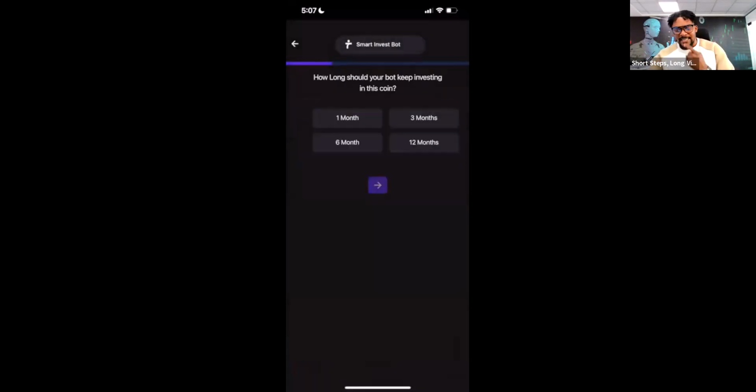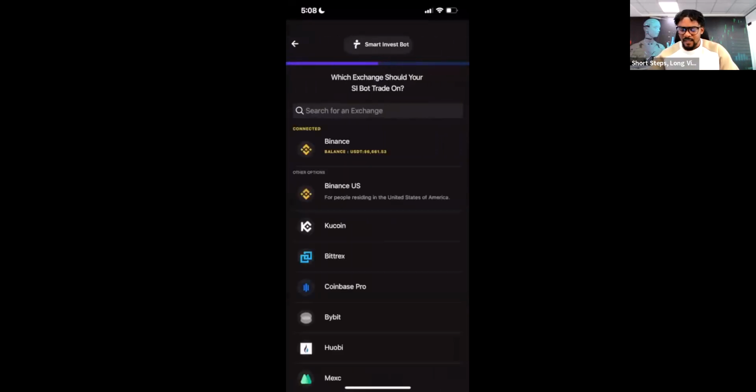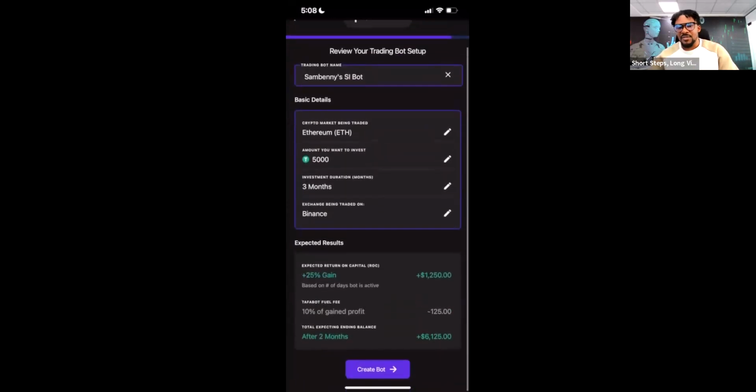So now it tells me what is the time frame: 1 month, 3 months, 6 months, or 1 year. So I'm going to say I want to accumulate Ethereum for the next 3 months. So it tells me what could be an expected gain based on Ethereum movements in the next 3 months. You could be seeing 20 to 25% expected gain. So I'm going to click next. Once again, I'm going to select an exchange, and it gives me the full stats of the bot I'm creating, both expected gain, what I should expect after the month is completed running.